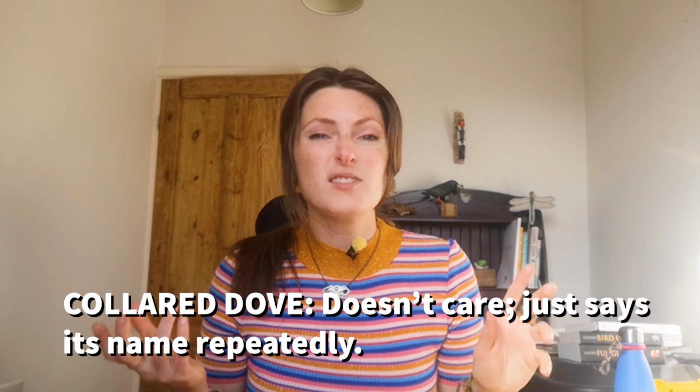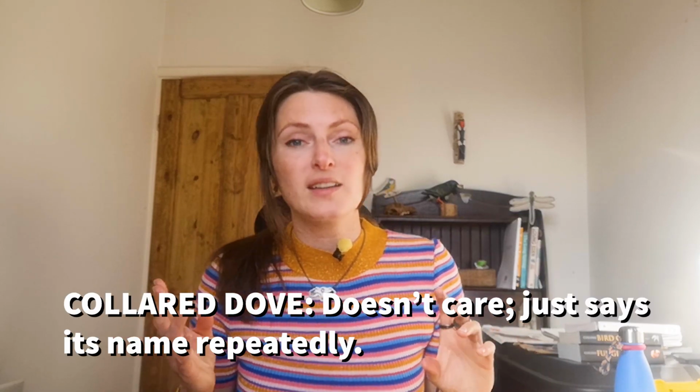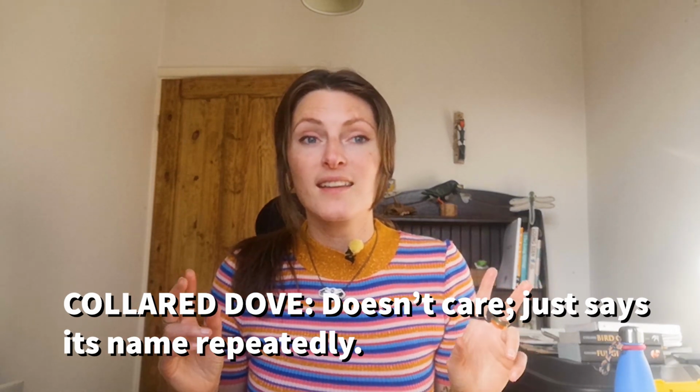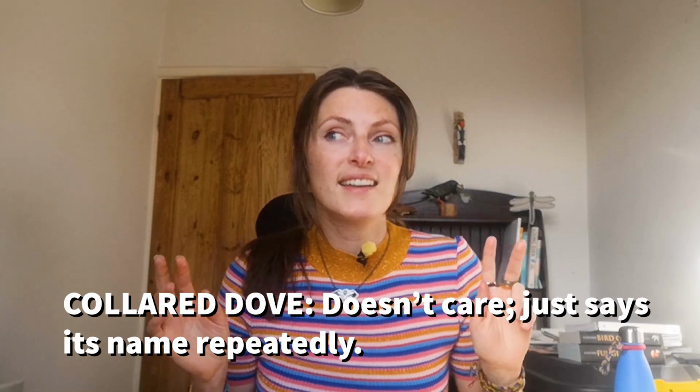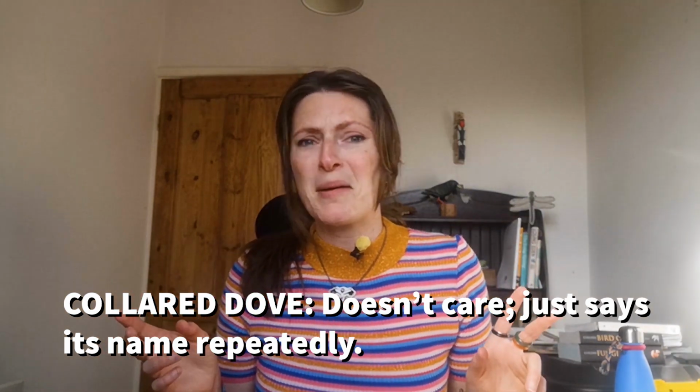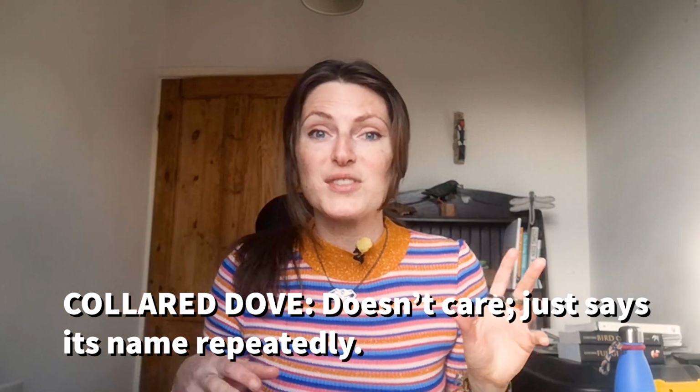The collared dove, if we listen to that, it's saying its name, but it's not that fussed about reiterating the dove part of it. So let's just have a listen to the beat of the collared dove. If you listen to the collared dove, you can hear that it goes round and round, but there's not enough space to fit in that wood pigeon phrase that was before. So it goes collared dove, collared dove, collared dove, do do do do do do, round and round.